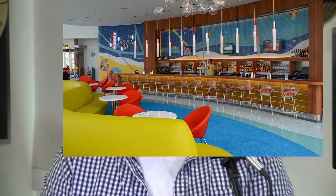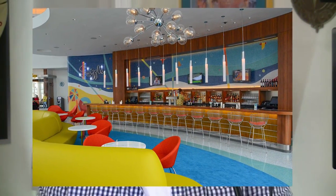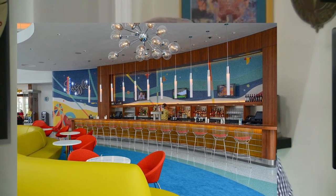But they have this really cool kind of curvy seating right next to it. So there's tables and stuff there, and then the bar itself is pretty long. I'd say probably room enough for maybe 12, 15 people. It's really nice, really sleek. The full bar. They have signature drinks there, which is really cool. Very themed to the theme of the hotel itself.